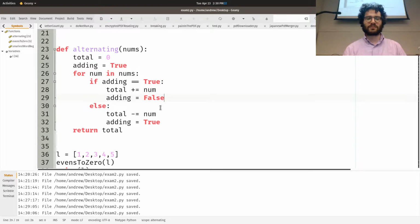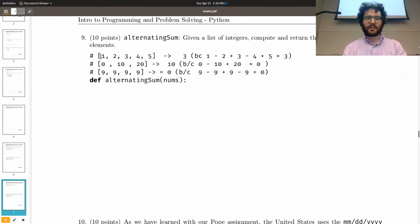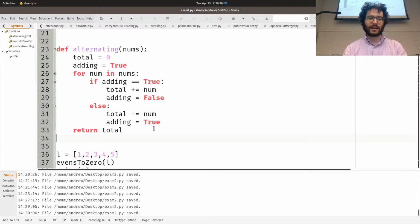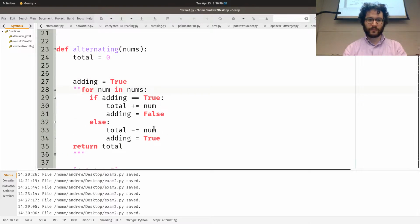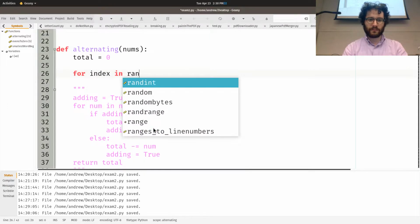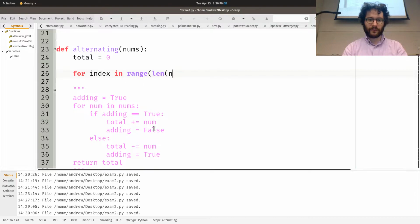The other way you could do this one is to rely on the insight that for this problem, we are adding an element, then subtracting, then adding, but we're always adding the even indices and subtracting the odd indices. So instead we could totally do it like this: for index in range length of numbers, so go over all the indices from 0 to the last index.